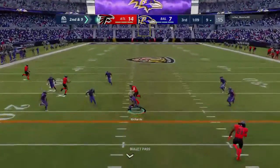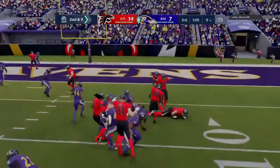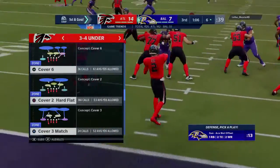Now it's Ryan. And he fires one that's intercepted. Picked off at the 20. And he'll be down at the 6-yard line. And that pick just sets him up beautifully right down near the goal line.